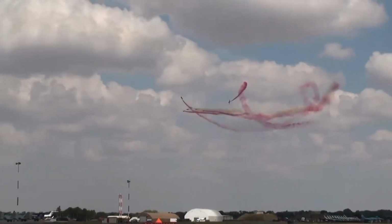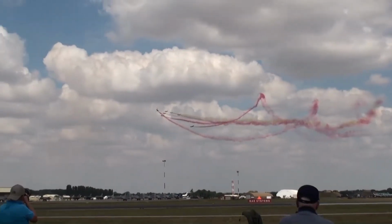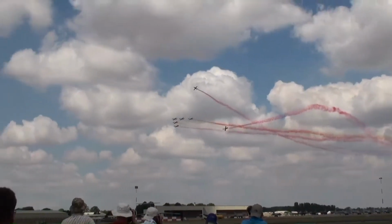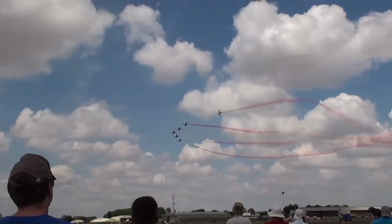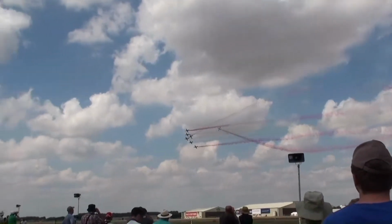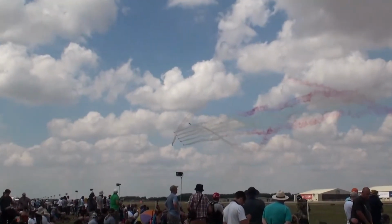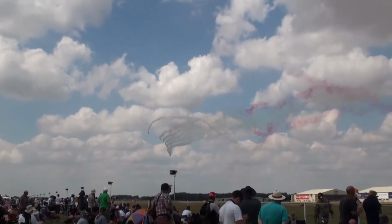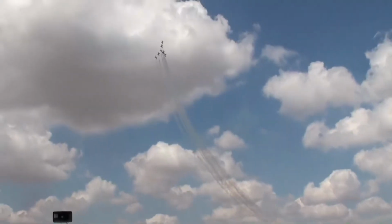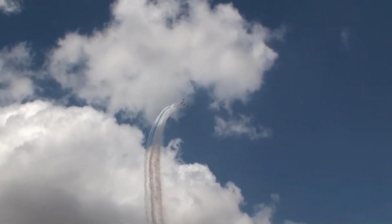Remember that with the Spanish flag drawing in the Fairford skies. Wow! Finish looping, listen to the voice of Major Perez directing the maneuver.